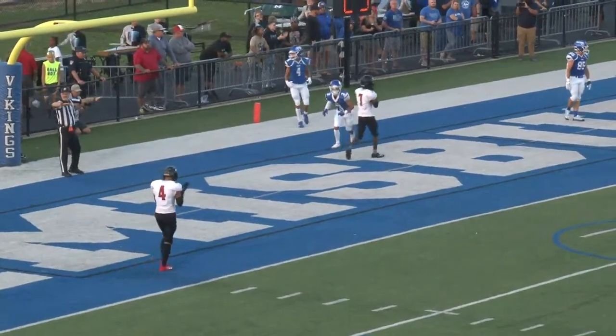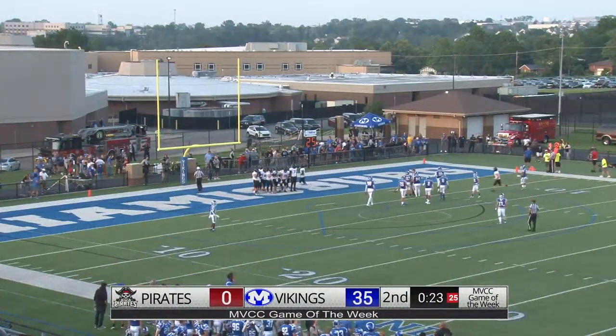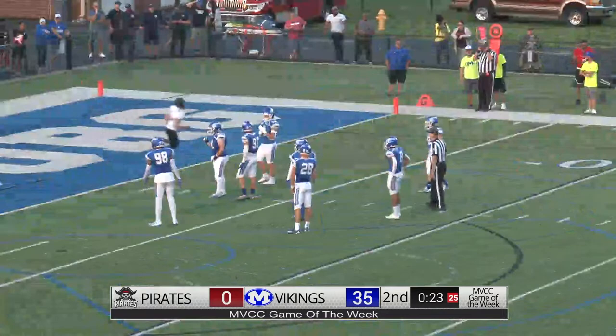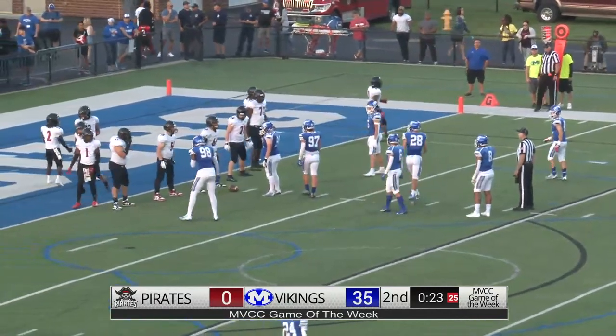It's going to be now 1st and 10 for the Pirates at their own 2. Now you've got Humrick back in there. I saw Humrick standing over here to the left, and I was like, well, didn't know what they were going to run. Philly special.